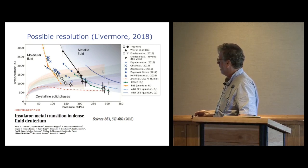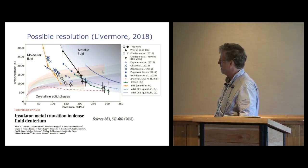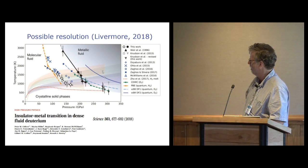Here, the new measurements are these black dots, and our calculations are this green dashed line. And so you see that actually the simulation has been validated by this experiment. And we've gone further than that, and together we have explained why these other experiments have problems.